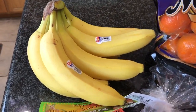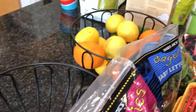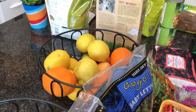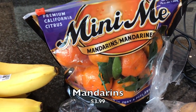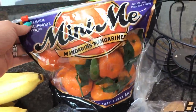So starting off, I did pick up some bananas, and by the way, like the fruit bowls, no bananas were completely out. We have some frozen ones, of course, and then I do have some lemons and a few oranges, but they're getting pretty old, so we'll probably replace those with these little mandarin oranges. They just look really, really good, so I picked those up, and you get 3 pounds.